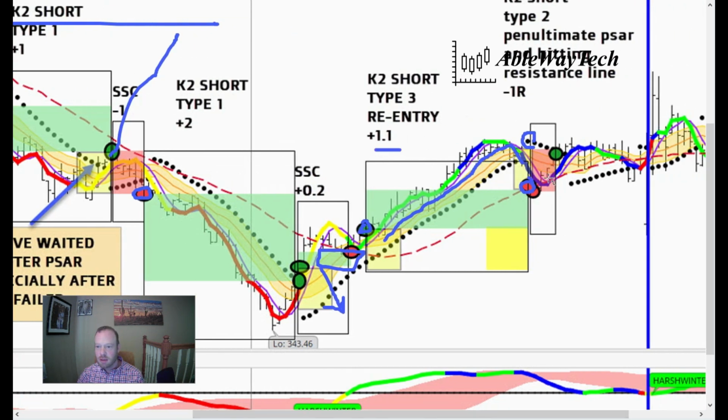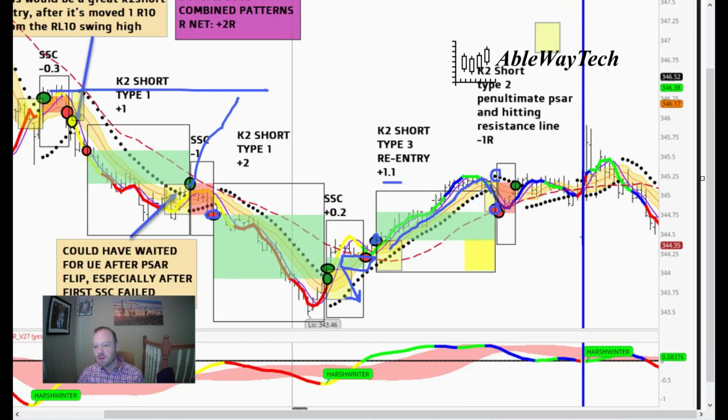And then here, because this was an interesting one, I call the penultimate PSAR. So usually what I teach for the Kata 2 is, if this is flipping down here, we just look at that very last PSAR to see if we're going short, if it's making a lower high, or if we're going long, if it's making a higher low. In this example, the last PSAR flip was here. So we had this one happening right here and then this one.